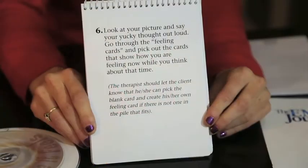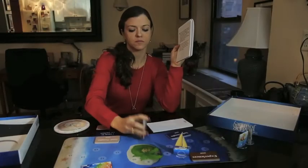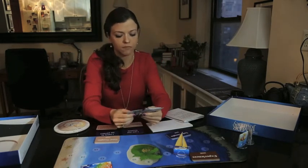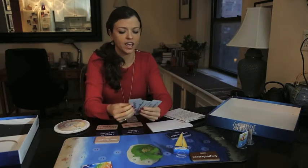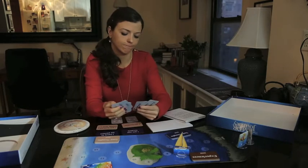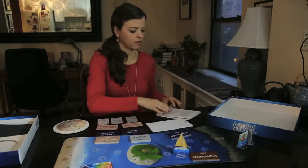6 is look at your picture and say your yucky thought out loud. Go through the feeling cards and pick out the cards that show how you are feeling now while you think about that time. So this is where the feeling faces come in. So they look at their picture, they look at their yucky thoughts, and they say, I'm feeling frustrated, I'm feeling angry, and I'm feeling, let's go with sad. Okay? So they pick out their feelings and then put those back.